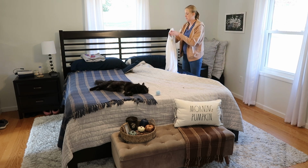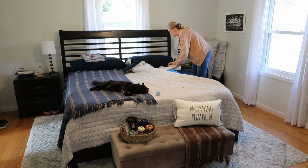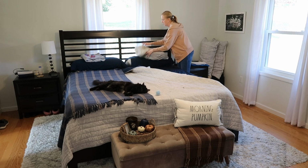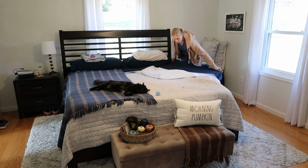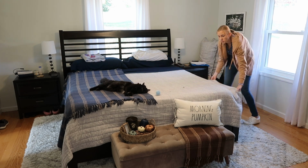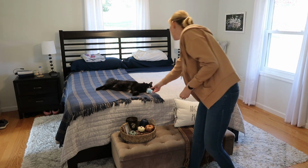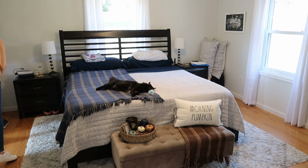But yeah, on busy days like this, and it was like 1:30 when I was making the bed, I was not about to put all the pillows on there and everything when we're just going to turn around and get in it in a few hours. So I just spread it up, and at least it looks neat, and we can get in some sheets that aren't too wrinkled.